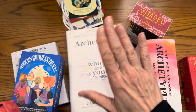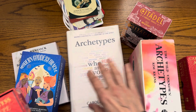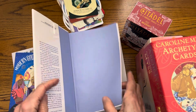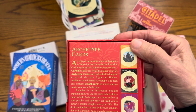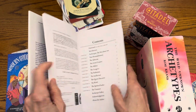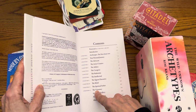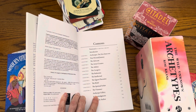So I'm going to be honest and say I'm not completely sure what her vision was for this book. But she does talk about archetypes in the book, although she doesn't get anywhere close to the number of archetypes she has in her deck. So in her deck, she's got 74 and some blank cards that you could write on, which I did. And in the book, it's like about 12 or something. No, not 12. 12 minus 2, 10. And then she's got a gallery in the back where she has a lot more.